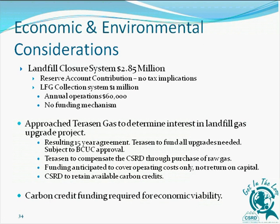A few considerations, just so you get a feel for our economic and environmental considerations. Our landfill closure system was again about $3 million. Our particular residual infrastructure is not paid for by a tax implication. It's all 100% user fee at the site, and through that user fee, we do set aside money for closure. But of course, in this case, we didn't set aside any money for the active landfill gas collection system that was just over $1 million. And we did recognize that system would create about a $60,000 annual operating cost, with no funding mechanism.